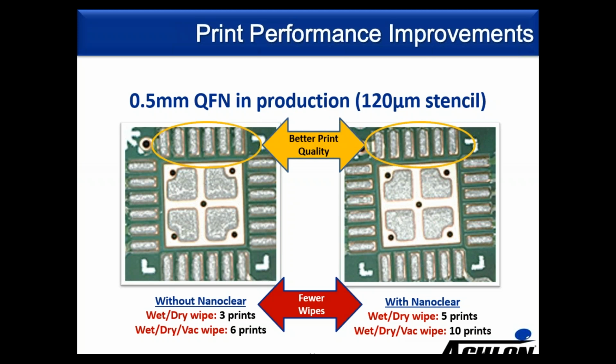Again, here you can see on the left that there is sloppy definition on the solder. The left side required a cleaning after 3 prints with a wet dry wipe and a cleaning after 6 prints with a wet dry back wipe. Whereas on the NanoClear side, you can clearly see the definition is significantly improved, and the cleaning frequency was reduced to once every 5 prints and then once every 10 prints respectively.